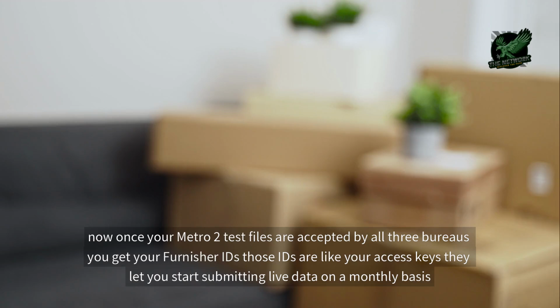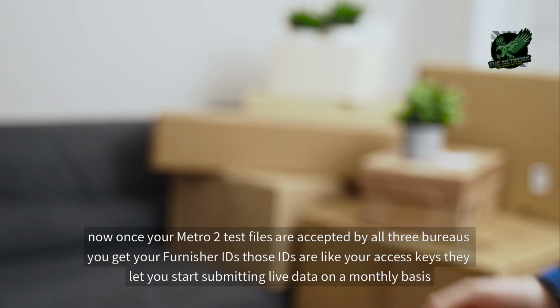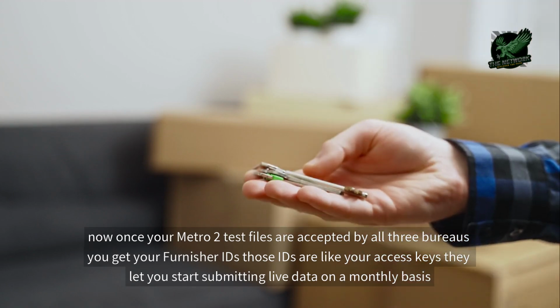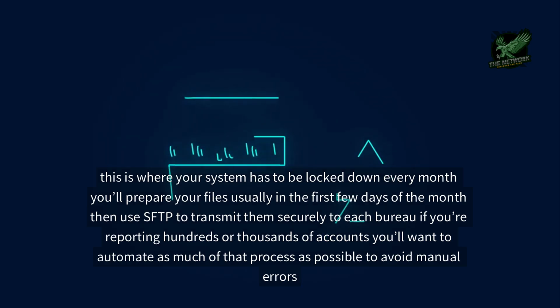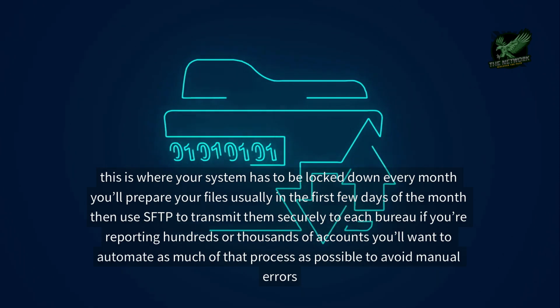Now, once your Metro 2 test files are accepted by all 3 bureaus, you get your furnisher IDs. Those IDs are like your access keys. They let you start submitting live data on a monthly basis. This is where your system has to be locked down. Every month, you'll prepare your files, usually in the first few days of the month. Then use SFTP to transmit them securely to each bureau. If you're reporting hundreds or thousands of accounts, you'll want to automate as much of that process as possible to avoid manual errors.